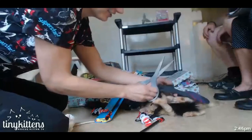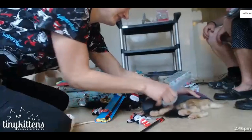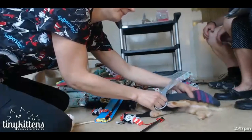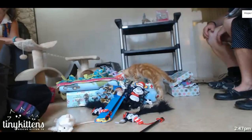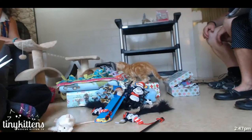To see if it works as an alternative to the cone. Yeah. If we just keep it covered, that might just trick her. Like, we haven't had to do that one yet. I know. With all these. Can you imagine with ferals?